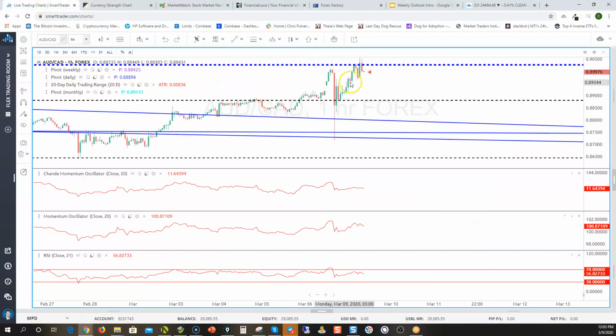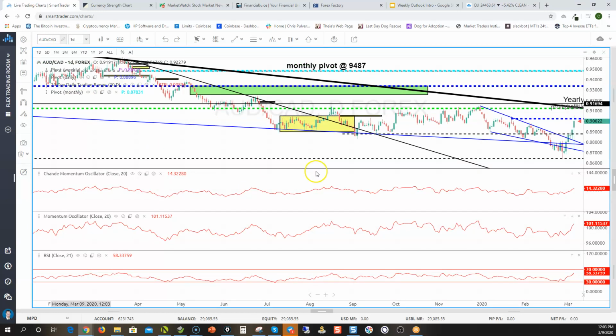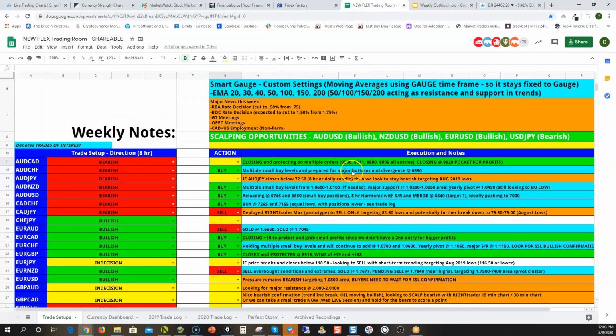Look, this is the 1 hour Aussie Canadian. Now, I have been long in this Aussie CAD from a lot of low levels. I bought it here at equal lows around 80. In fact, this is one of my trading room documents right here. We just closed out for some profit today. So we had entries at 90.00, 89.11, 88.80, 88.05. This morning we had price run to 90.20 to 90.50. I'm closing and protecting. There was a nice little level I was looking for at 90.20.